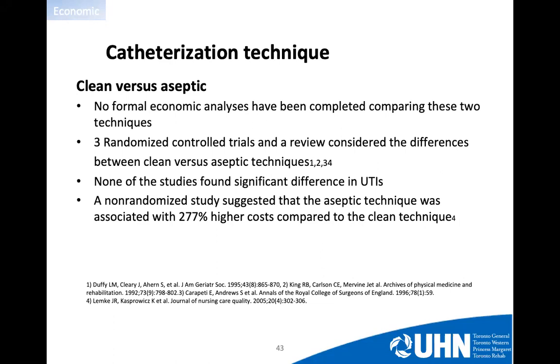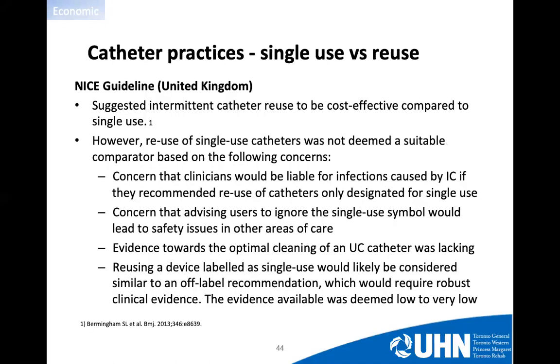But in a non-randomized study, the aseptic technique was associated with a much higher cost compared to the clean technique. So you have to ask, is it worthwhile? That is the question about cost effectiveness. So the NICE guidelines, which is the United Kingdom's way of looking at health economics, actually suggested that intermittent catheter reuse may be cost effective compared to single use.